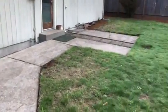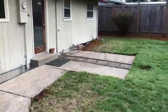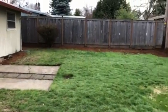Foundation looks good. There's a little bit of movement, but that's not unusual for this era. Yeah, so that's it. I'll send you the video, and you call me if you have questions.